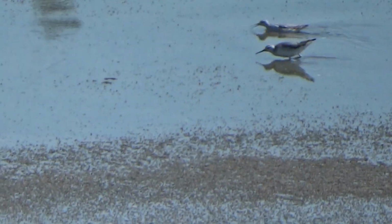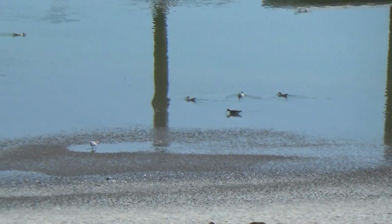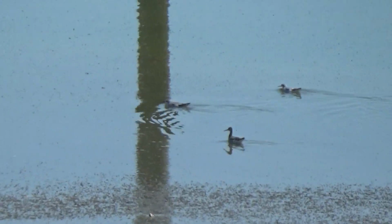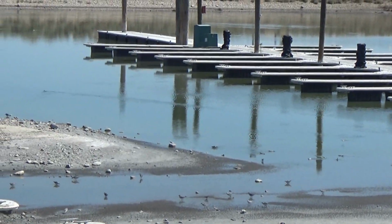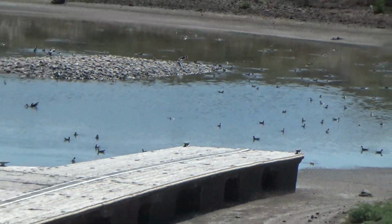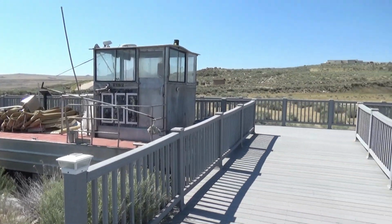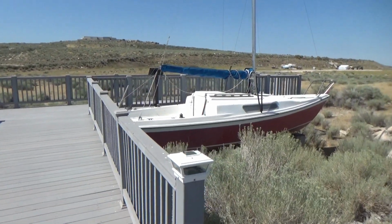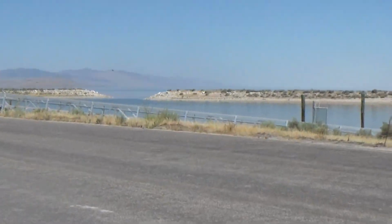There are a lot of small birds that are floating around. I should say swimming around, looking for something to eat, which they're not going to find here, I don't think. But they seem to be having a good time. Now, if you ask me, these two boats are on the wrong side of the road.